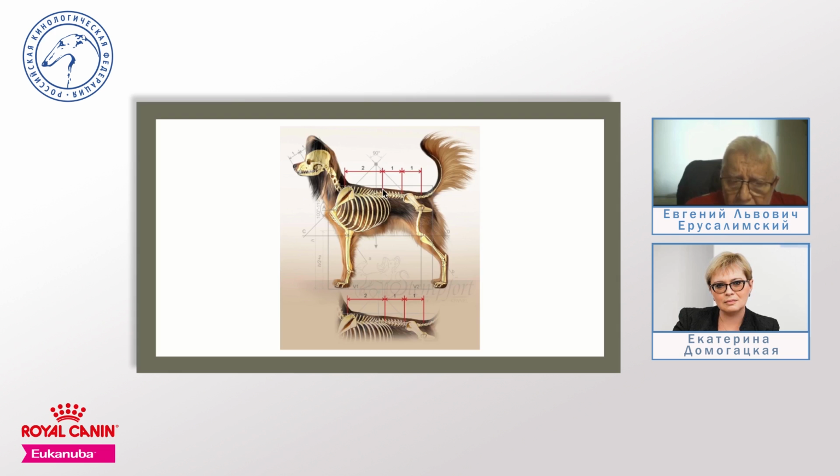As the actual back, I consider the thoracic part of the spine, nothing else. This approach is basic for me. Attention to the proportion between the anatomical parts of the spinal column led me to all the results I am going to tell you about today. What can we understand looking at this picture? That the back is the longest part of the spine. Loin and sacrum are the shortest parts of the spine.